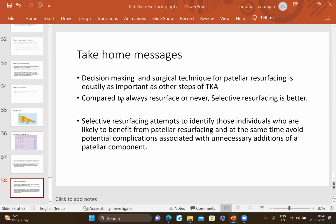In those patients, we have to resurface. So we resurfaced after checking their tracking, and after the resurfacing, we were able to get a centralized patella. So those patients really benefit. A selective resurfacing of the patella is really beneficial, especially in our Indian population, because we do face a lot of short and obese patients. So that is very important.